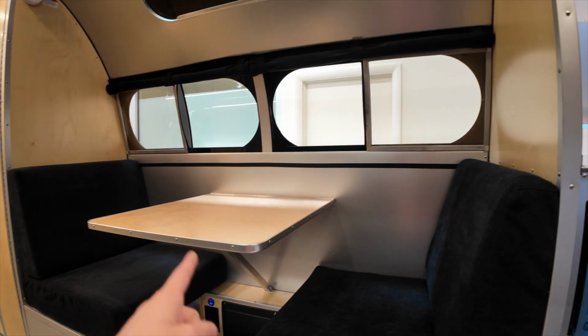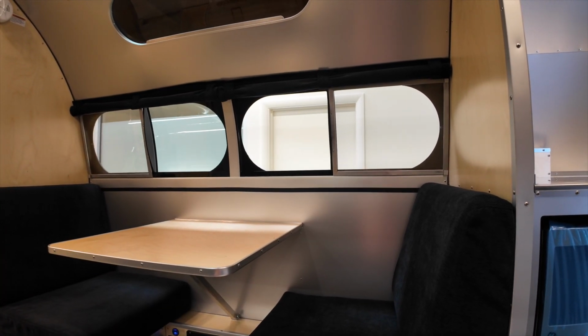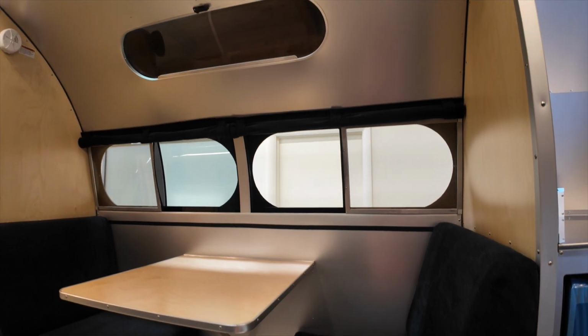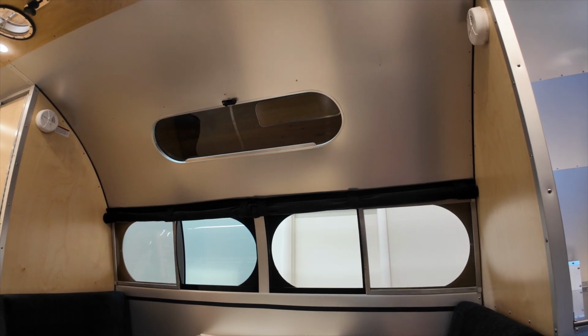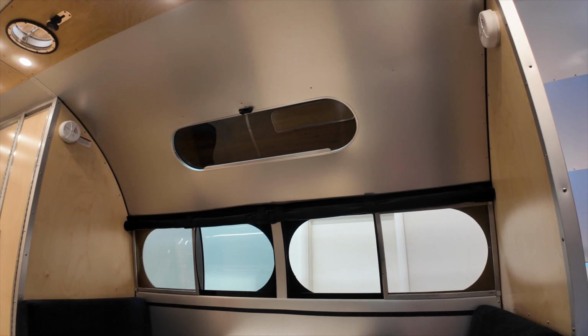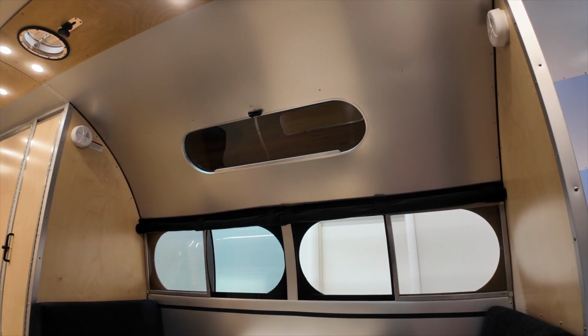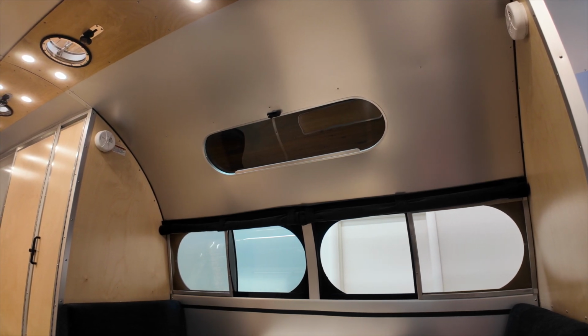You also have sliding windows on either side here. Both of these shades roll down as well, so you can really have great light filtering. There's also blinds for these 2 skylights, which, as I said, are unique and special features on this base Endless Highways, usually only reserved for the Luxe package. So if you're really interested in skylights, I would definitely consider this unit.